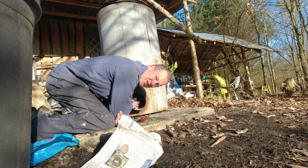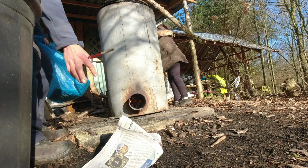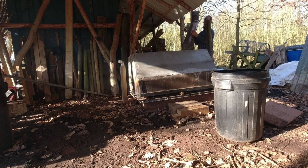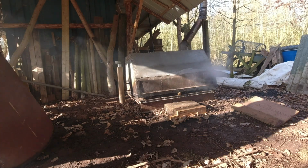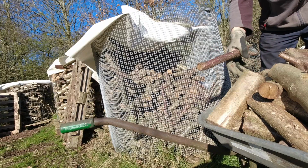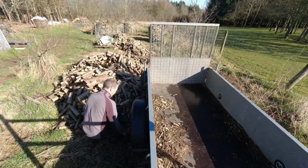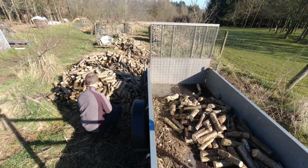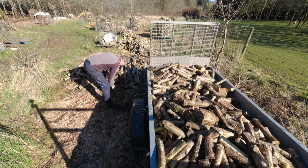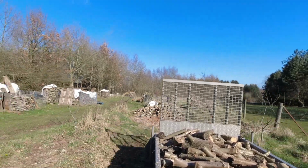It's one of my only gripes with this. It can be a devil to start. Just got loaded up some logs for my sister. She helped us with the windows a couple of months back, so I said I'd gift her some logs for doing that, so we'll go and load them up for it.